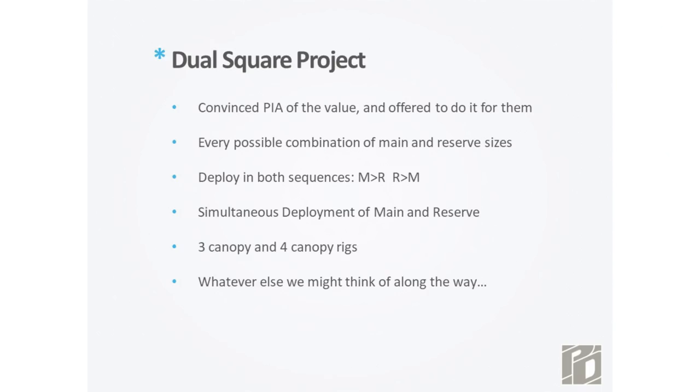What extremes should be tested in general, but also in this project? And how do we do it? So first thing we did was we convinced the Parachute Industry Association that it should be done. And to make it easier, we told them we would do it. We really felt like for the community, we needed to do this. The other tests that had been done before were kind of smaller in scope and ended up with more questions being asked than answered. So we decided we'd go big.